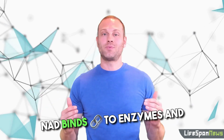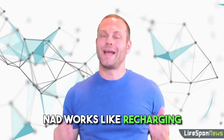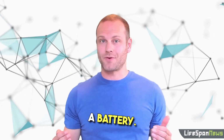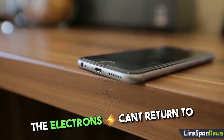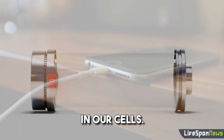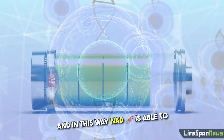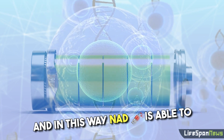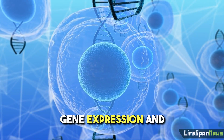NAD+ binds to enzymes and transfers electrons between molecules. NAD+ works like recharging a battery. A battery goes flat because its electrons are used up to provide energy. The electrons can't return to their charged state without a jolt, and it's the same in our cells. NAD+ gives the molecules the jolt they need to become active again, and in this way, NAD+ is able to increase or decrease enzyme activity, gene expression, and cell signaling.